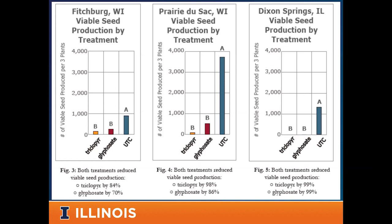For Prairie du Sac, Wisconsin, it was even more pronounced, where untreated controls were almost 4,000 seeds for those 3 plants. And then triclopyr was reduced by 98% and glyphosate by 86%. And then we had really good control here at Dixon Springs, where we had nearly 1,300, 1,400 seeds per 3 plants for untreated control, and almost 0 viable seeds on either the triclopyr or the glyphosate treatment. It basically completely eliminated any viable seed production.